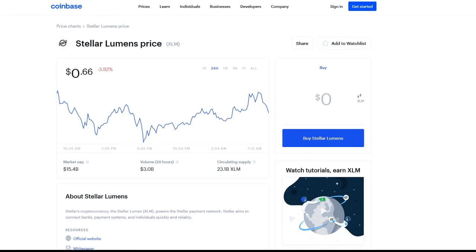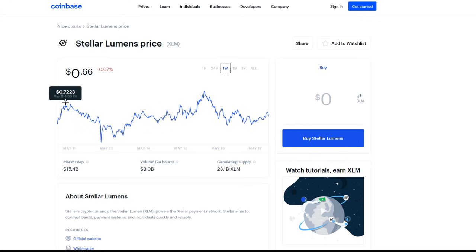Stellar Lumens XLM. So we see it right now at about 66 cents, about a 3.92% decrease. Do remember that's because we're coming off of this high increase of about 0.7. Now we're decreasing down to about 66 cents, and we're obviously going to have a small decrease there. But if we take a look at the last week, it's pretty even. We've pretty much stabilized. We've gone from huge dips up to, I guess, 79 cents, about 80 cents, from about 55 cents. So just crazy movement with Stellar Lumens XLM in the last couple of days and weeks.